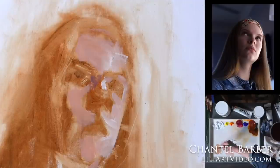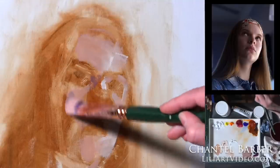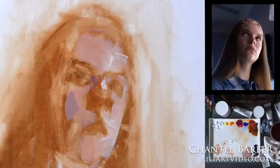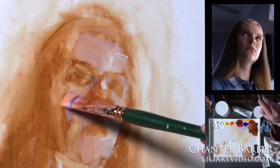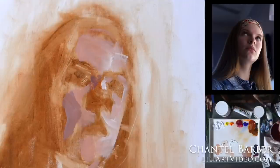Because I think it's too dark, I'm going to grab this mixture of the N8 Neutral Gray with the Cad Orange in it and see if that makes it a little bit better. Yeah, but again, it might be a little too cool. So let's pull some more of that red iron oxide into it and see what I think of that. I think that's going to work.